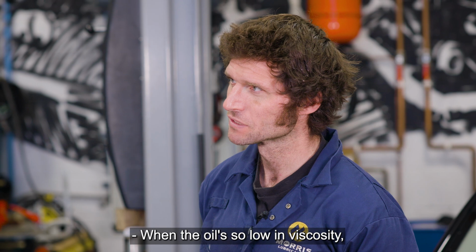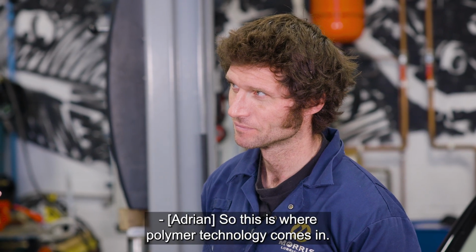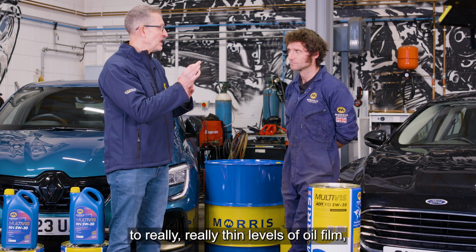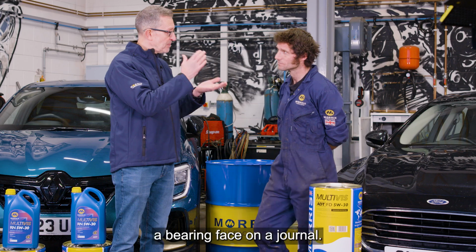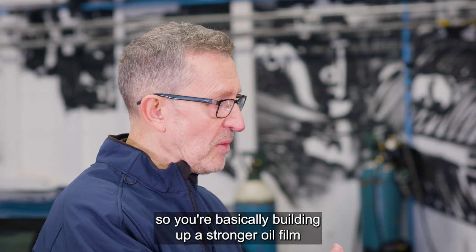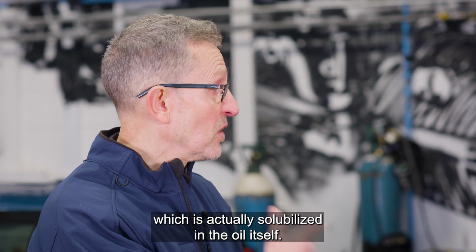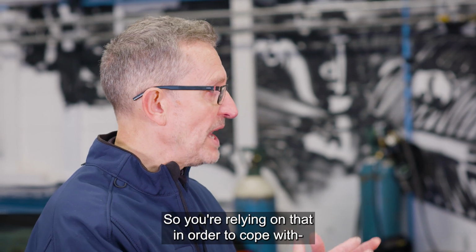Yeah, but when the oil's so low in viscosity, how can you get the protection from it? So this is where polymer technology comes in. When you get down to really, really thin levels of oil film, the oil itself is not enough to separate, say, a bearing face and a journal. It's not quite enough. So you're basically building up a stronger oil film using polymer technology, which is actually solubilized in the oil itself. So you're relying on that in order to cope.